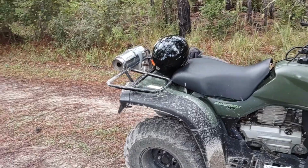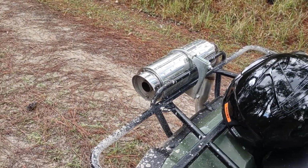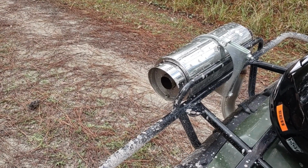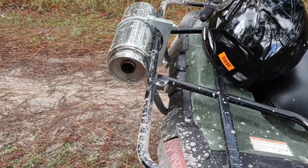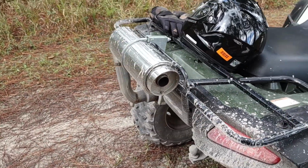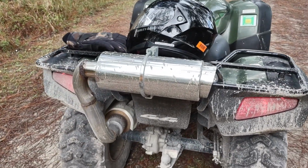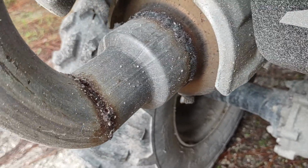I really like this exhaust. It's a lot quieter. I was scaring the deer and the wild boar where I ride. Now they can't hear me hardly. That was all custom made. That was welded right on the original.